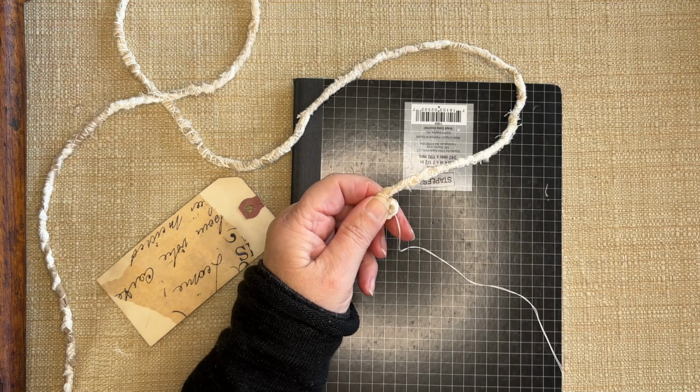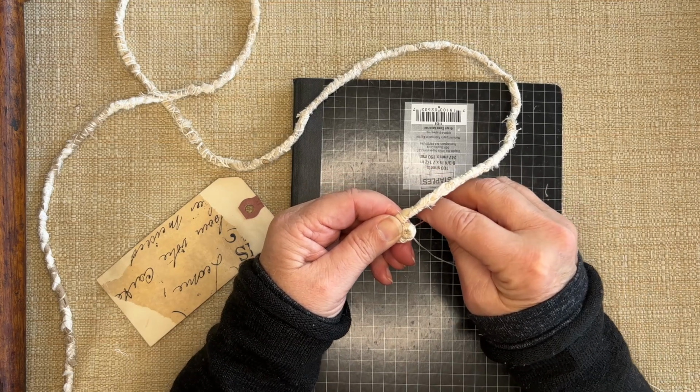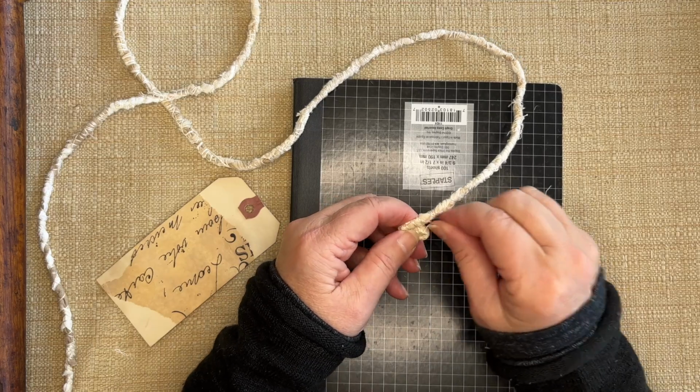All right, so today's video isn't about doing this. So I'm going to send you over to my basket video if you want to know how to make a basket with this.